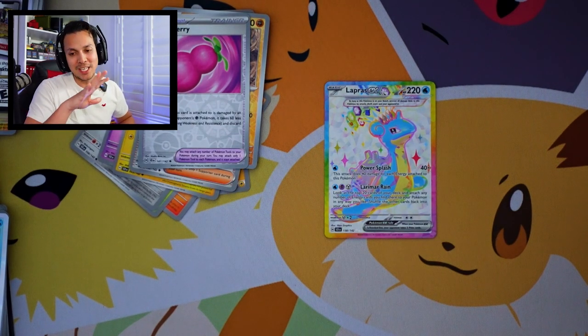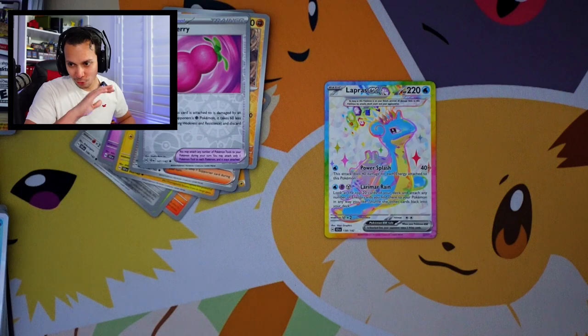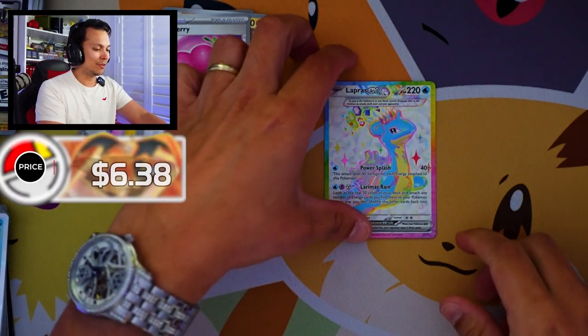Lapras. Okay. Not as high as I thought, but still decent. Ultra rare. $6.38 for this.